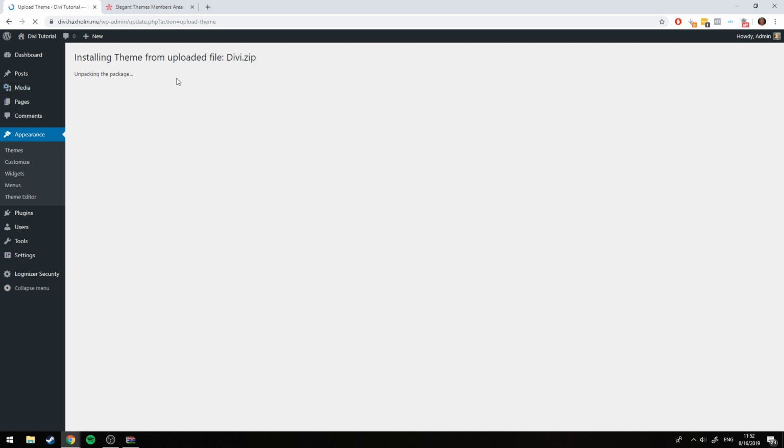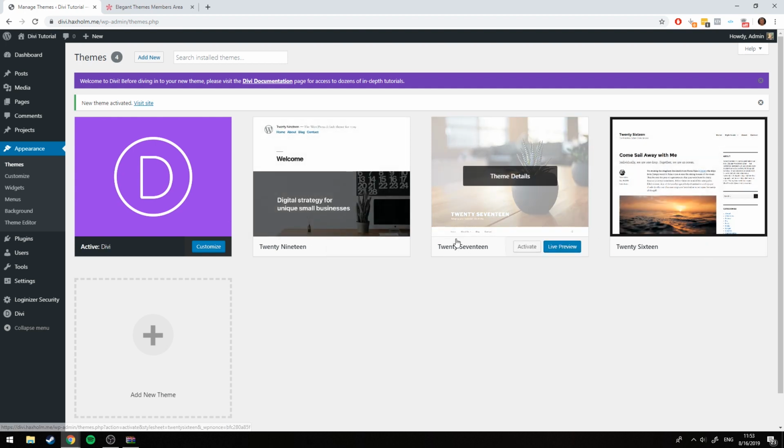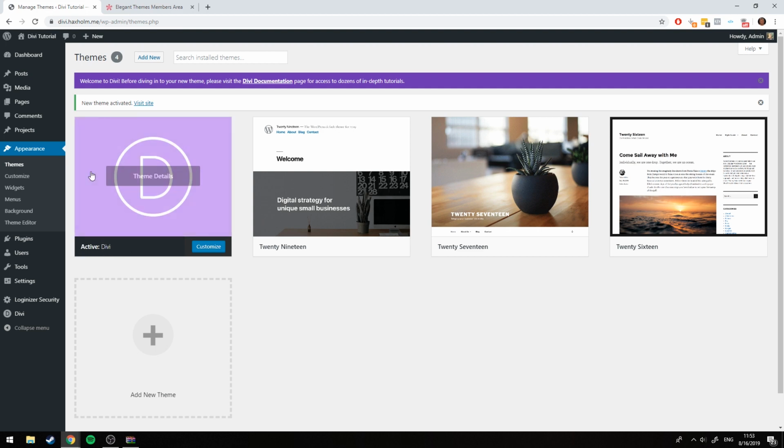And so it's unpacking the package. Alright, so it's done. Let's click on activate. So we are back at the themes page here, and you can see we have 4 themes installed. These are default themes from WordPress. This was the one that was on by default, the 2019. They make a new, very basic theme every single year. And you can activate each of these to switch between them, and currently the active is Divi.